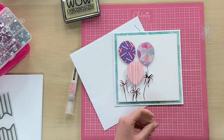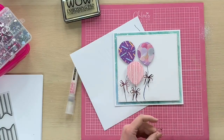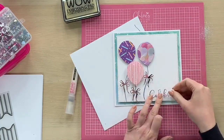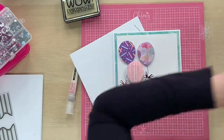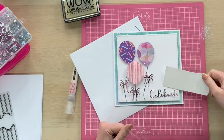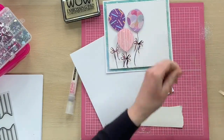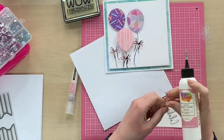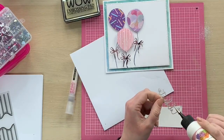Like so. The little bows are so cute, and as well I think you can use the bows on more than just this kit. I think you'll find that you use them quite a lot. So I'm going to grab a little piece of white card. I'll just grab this from a little scrap bin over here. This is crystal white, yeah, that'll look fine. And we're going to just glue our celebrate onto there. So again, using your PVA glue with your fine tip.